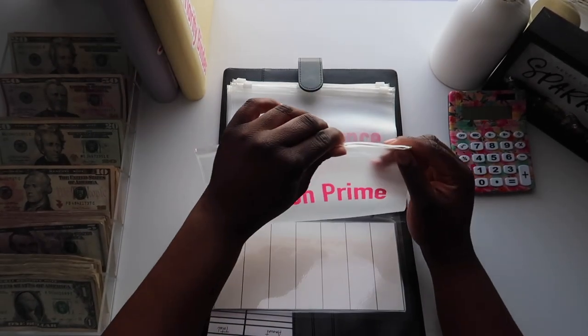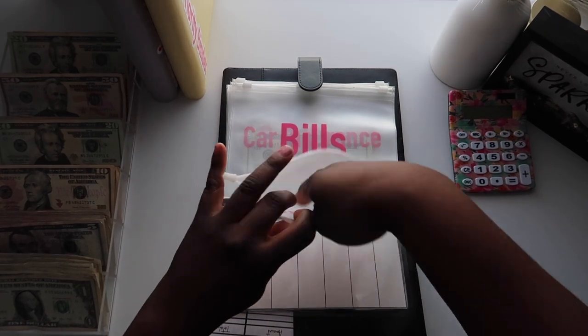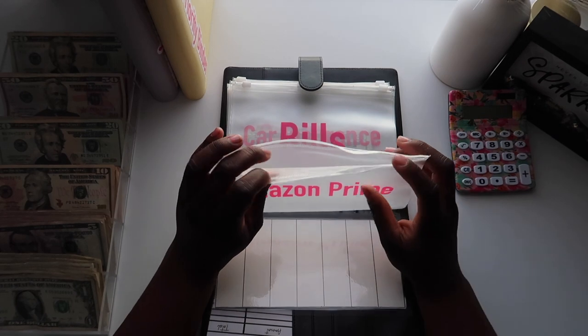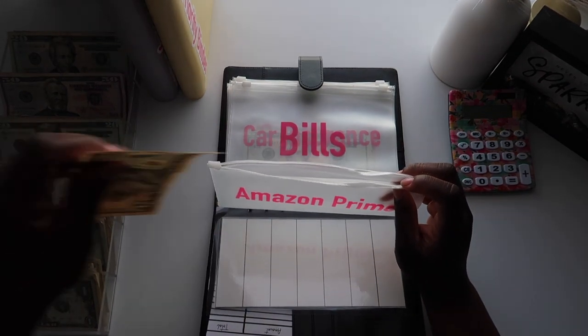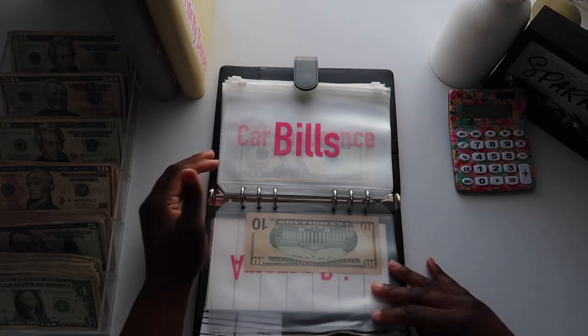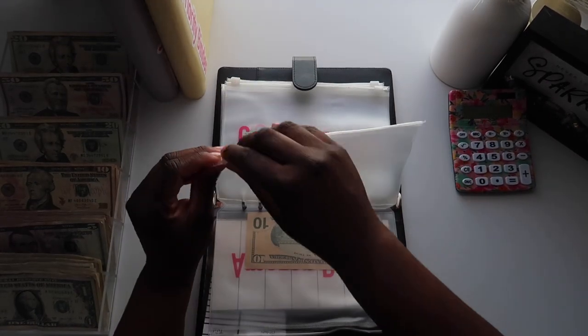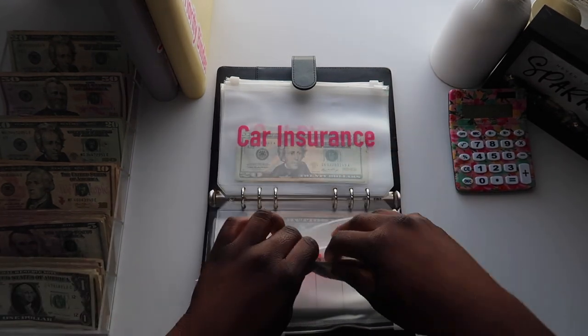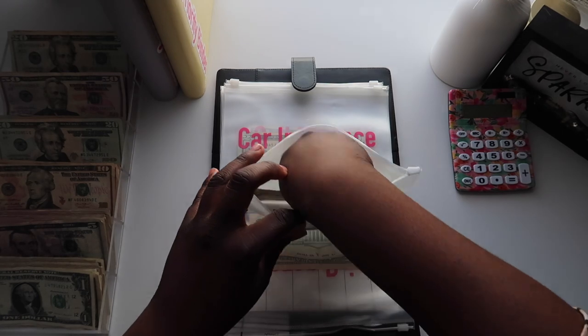Amazon Prime. So, I got my Amazon card to work. I've been using my Amazon credit card like crazy, and girl, I just want to pay it back now. So we're putting $10 in Amazon Prime. Bills is getting $2. And I emptied everything because, you know, my bills came.